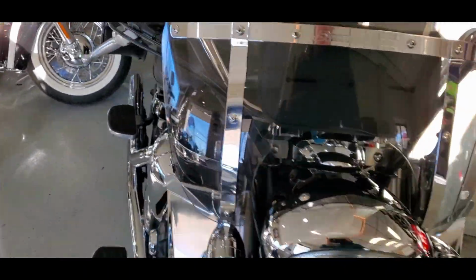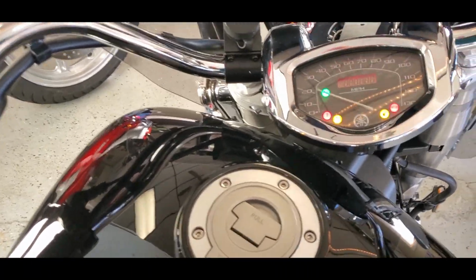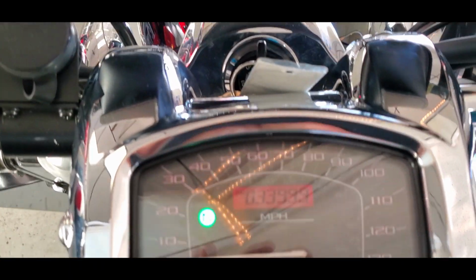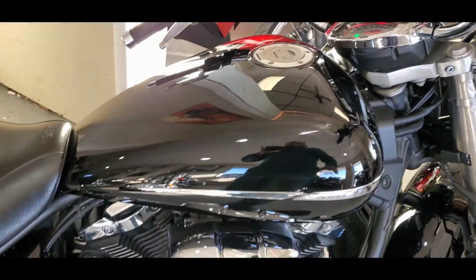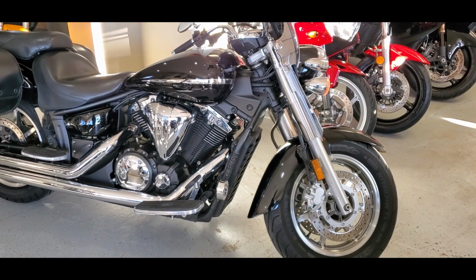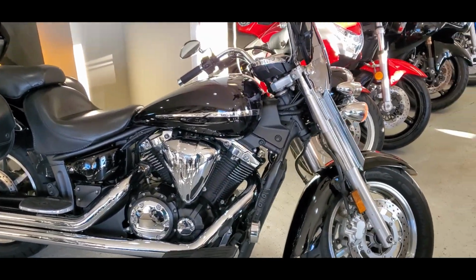But let's go ahead and check out the mileage here. So this bike has, it's a little tough to see in the light here, 33,999 miles. So basically 34,000 miles on this bike. Which for cruisers, I mean, that's what they're supposed to do, is put the miles on. Obviously this one doesn't look like it's been ridden a lot. Been ridden 34,000 miles, but those are extremely easy miles.